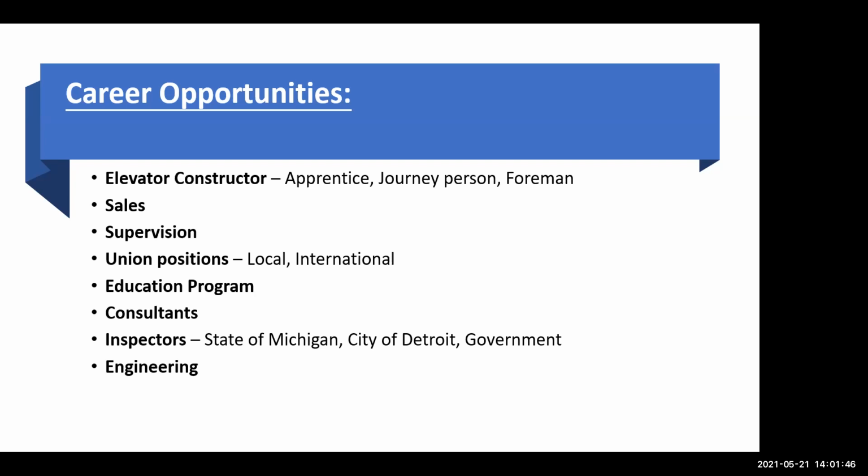So many of those positions come from elevator constructors that have decided that they'd rather do that line of work rather than installing or maintaining the elevators. The engineering aspects, not so much, but there are elevator constructors who are smart enough that the companies recognize this and move them into an engineering position. But by and large, we're not engineers. We don't design this equipment. We simply install it, maintain it, repair it, modernize it. But that's not to say the education we've received, not only in the field, but in our apprenticeship program, doesn't line people up for an engineering part of this job.